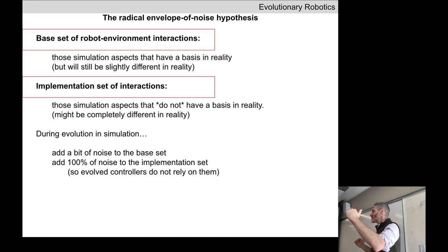Friction coefficients, the masses and mass distribution of the robot, the strength of the motors, the speed of the motors, the ranges of the rotational joints, and decide, does that particular feature have a basis in reality? For example, the friction coefficient of the floor does have a basis in reality. There is a friction coefficient in simulation. Carpet has a particular friction coefficient. This tabletop has a particular friction coefficient.